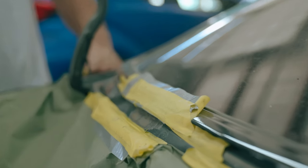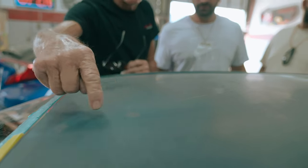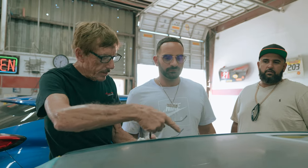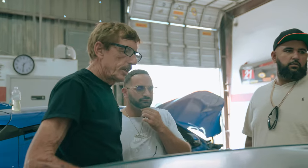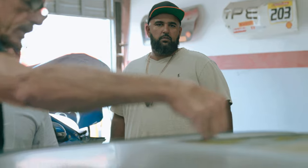So, we got a little bit of rust going under here. Right here, it's right through to the primer. This is factory, this is all original here. This is where we saw it before, painted on the side. Yeah, you can see the difference there. So this is all epoxy around here. Once we pulled the roof out, it's starting to peel and rust around there.